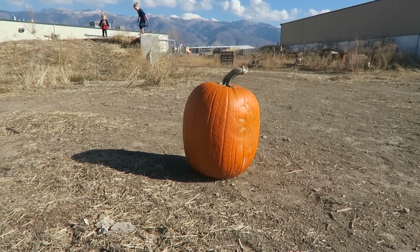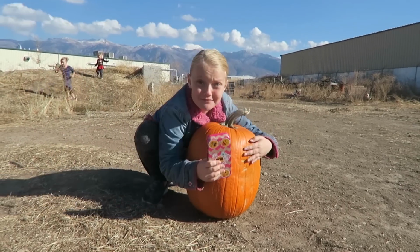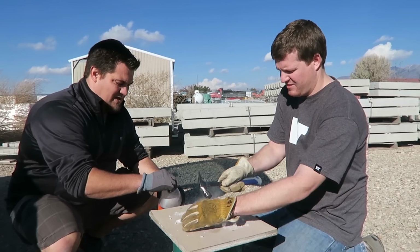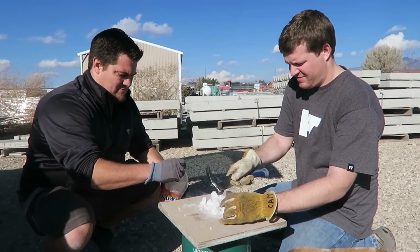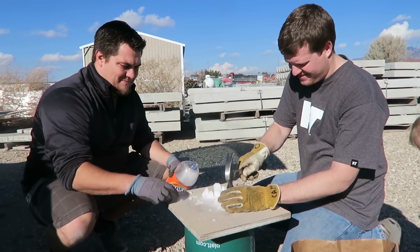Here is the first pumpkin that we are going to explode. Say bye, pumpkin. It's my pumpkin. Break them up.